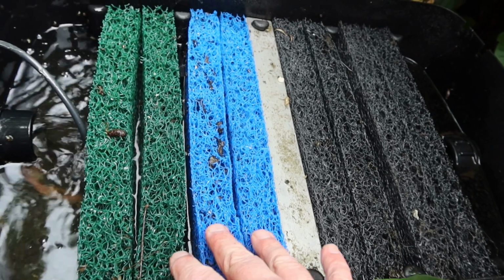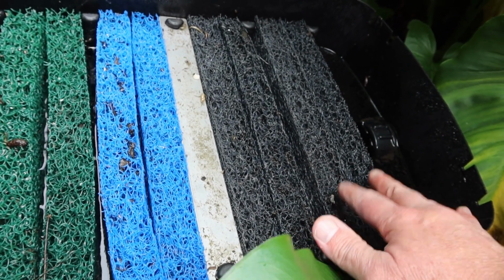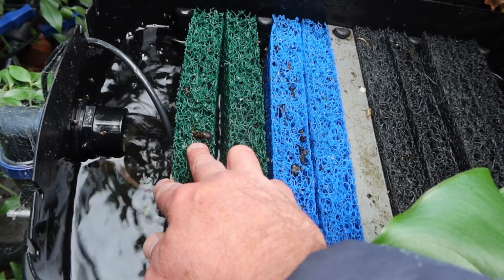The filter itself comes with 6 pieces of media. You can see here I've got an extra 2, which is an option that you can do if you don't use the UV. If you do use the UV in the filter, these 2 wouldn't be here, and this would be where the UV would go.